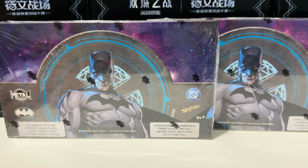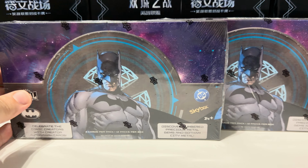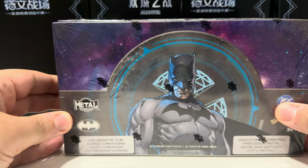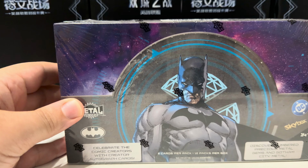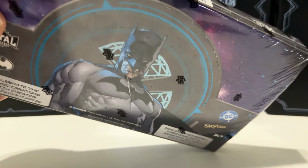Hey YouTube, this is another Skybox Metal Batman opening, and these are my last two final boxes. I have a couple of cases, but I'm keeping those sealed. But yeah, I'm very excited to open these last two boxes.